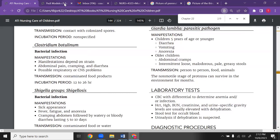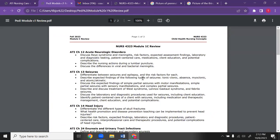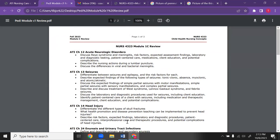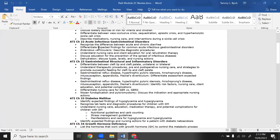Does it? I got to look here. Oh, wait. Where is it? Hold on. Is this, where did it go? Where did it go? Let me see if it's under here. I want to see what it says real quick.